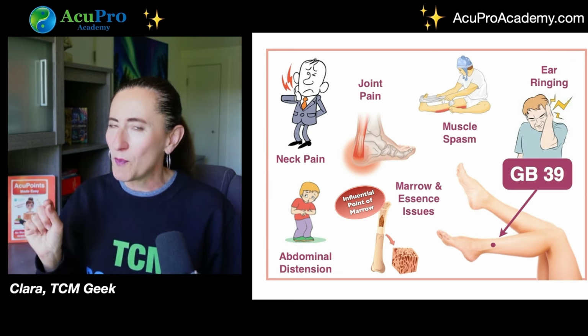GB40 is the Yuan source point. Yuan source points really connect to the source. So if there is pain along the meridian that has been there for a long time, maybe on the side, like migraine or rib pain or leg pain that has been there for a long time, chronic, you have to put GB40 because it's really the Yuan source point of the gallbladder. And because of that, it's very good for alternating chills and fever, Shao Yang syndrome, right?